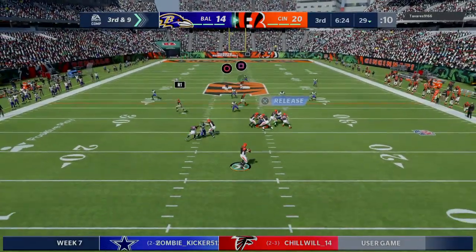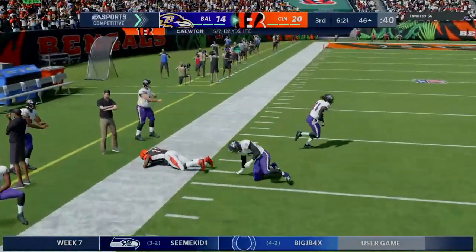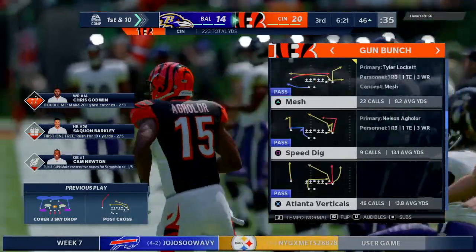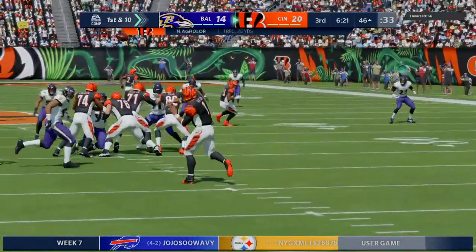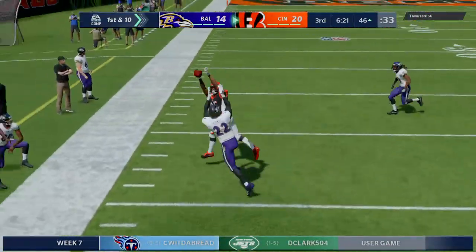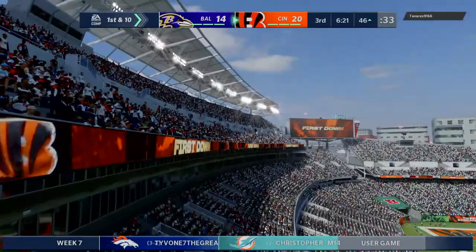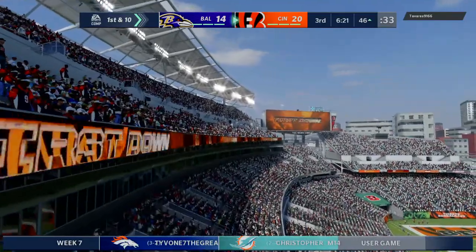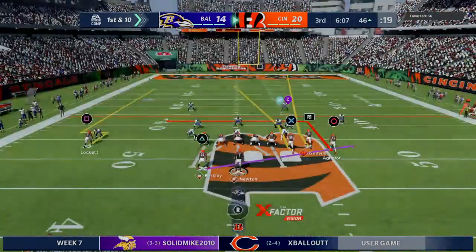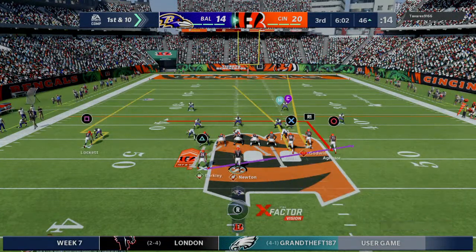From the gun, here's Newton. Aguilar has it. And he'll take this to the other side of midfield before going out of bounds. Excellent play there on 3rd down. Give him 25 yards. At the 46-yard line. So in Raven territory now. Here's a 1st and 10 at the 46.